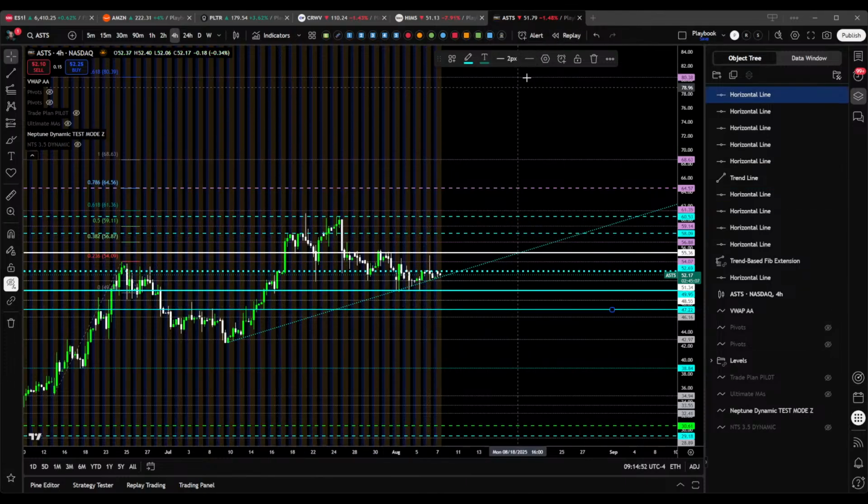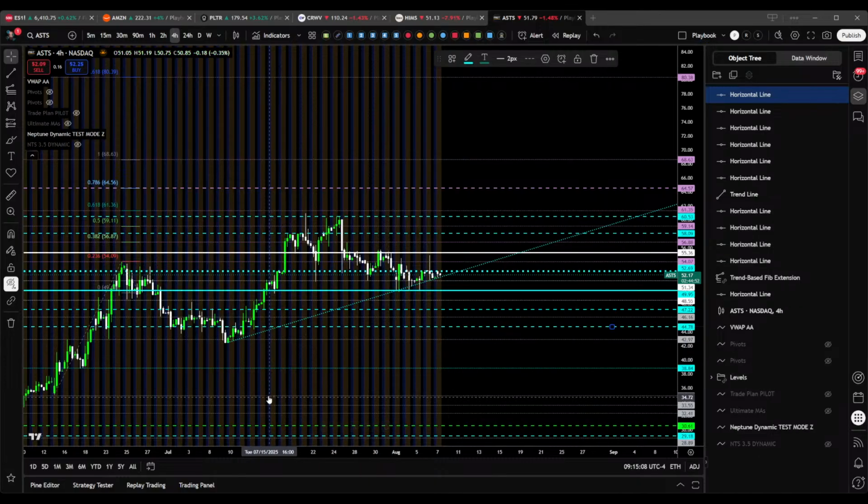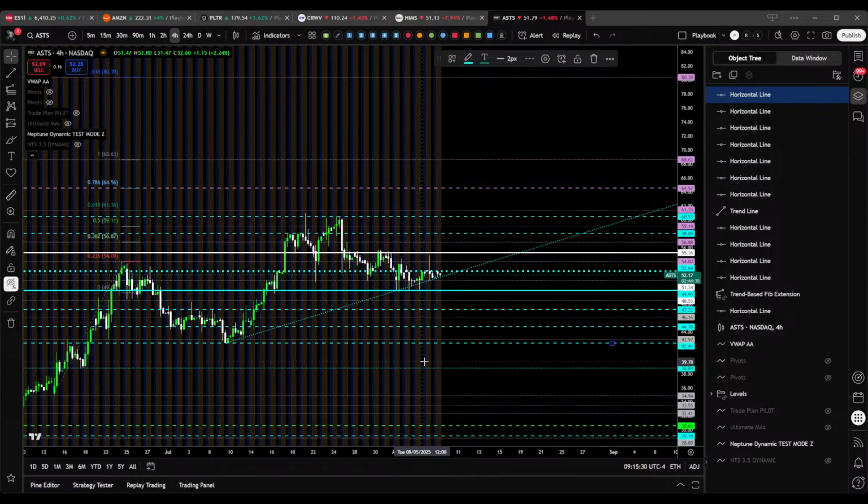Look to scale profits there at 47.22. So kind of filling in the blanks a little bit here, but yeah. And then at 44.78, ultimate target I'd say is this recent low, 42.53. Yeah, let's take a shot, see if it maybe gets a little bit of a liquidity sweep or something down to that level.